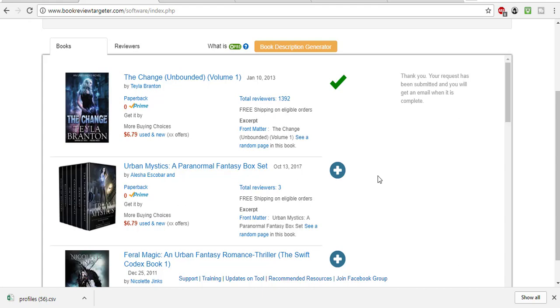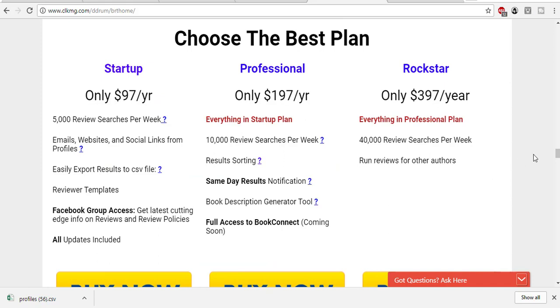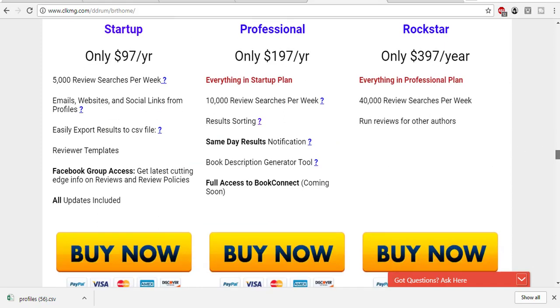So I hope that this was helpful. I want to show you one more thing just as far as pricing goes, okay? So if you'll scroll down the page, you can see the different ones.